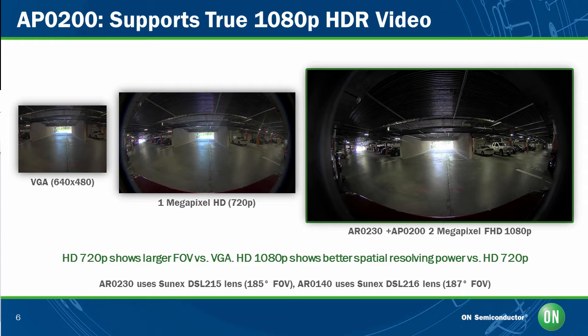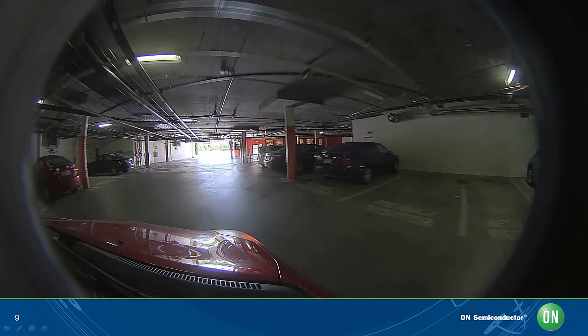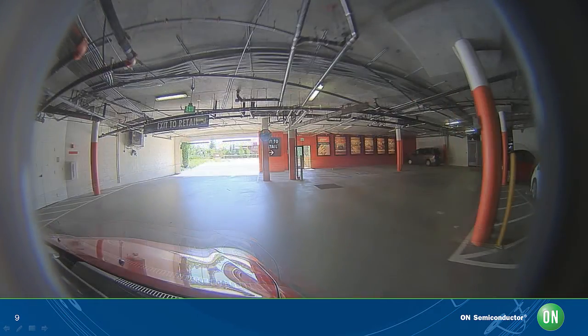Here's an example of the AP0200 sensor plus an AP0200 coprocessor versus a 1 megapixel 720p and VGA solutions. Notice how much sharper and more detailed the 1080p video is. Here we see another example of true 1080p HDR video using an ON Semiconductor AP0200 coprocessor and an AP0200 AT image sensor under both dark and light conditions. HDR means that the camera can see both inside the dark garage as well as outside in bright daylight. As you can see, the solution can clearly provide details of not only potential obstacles such as vehicles, but also clear rendering of signs and scenery.